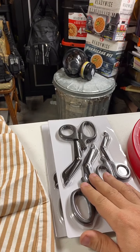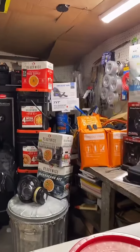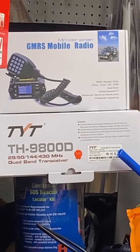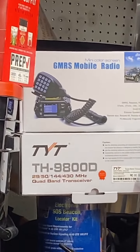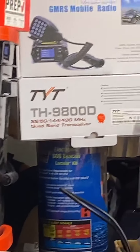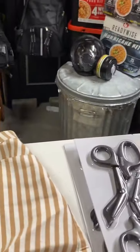What do I have for communications? We have GMRS radios. I have two boxes sitting right there, the TYT TH9800D, and the one above it is a Q, YT, I don't remember, but I've got one set up there right now.